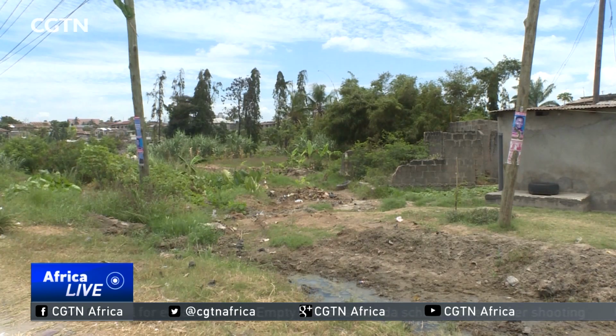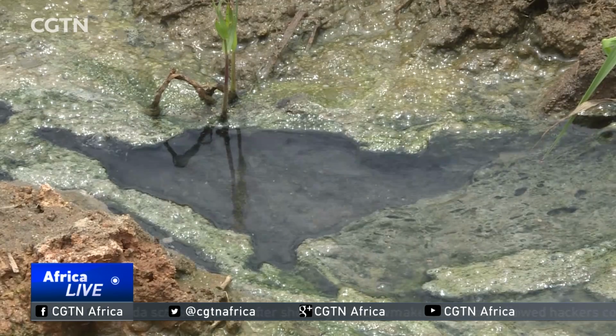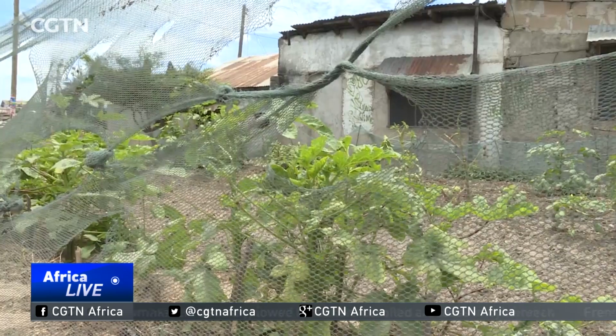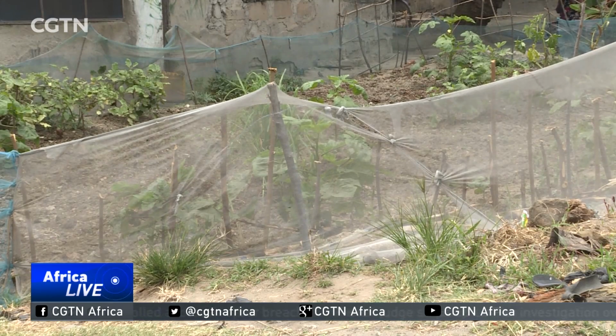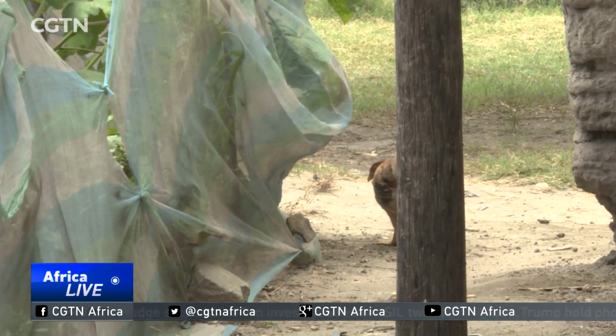The next preventative focus discussed is to destroy malaria larvae sites in all malaria hot zones, with the end goal to eliminate malaria totally. But to achieve zero prevalence, experts here say misuse of nets too must be discouraged. Kijo, CGTN, Dar es Salaam, Tanzania.